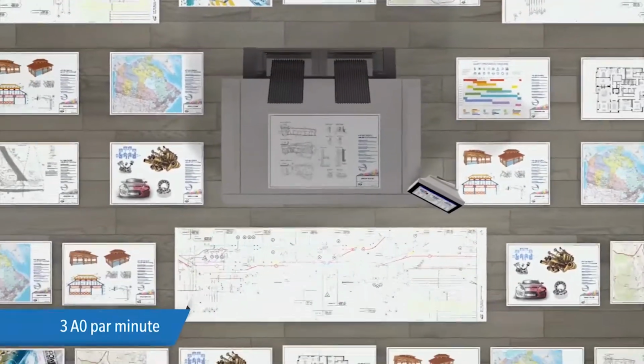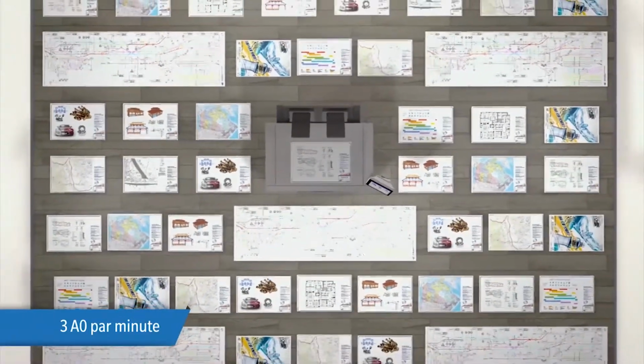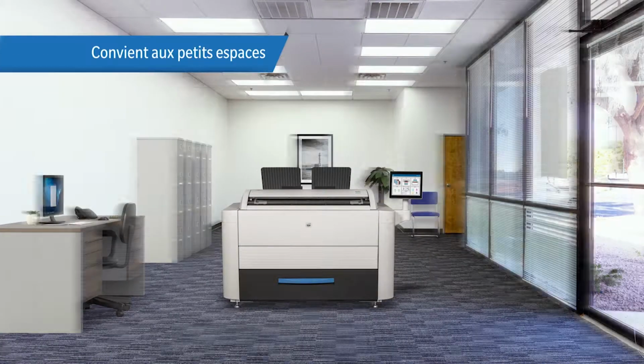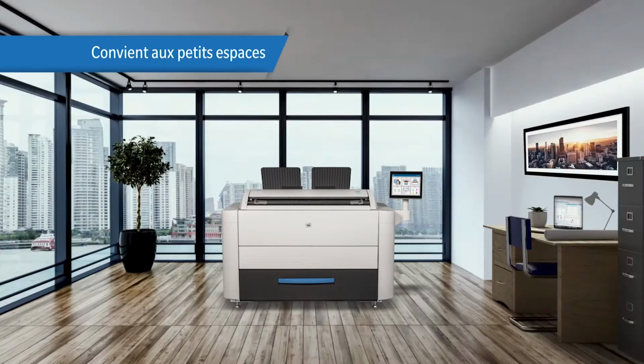The KIP 600 series prints 360 prints per hour for all image types, a powerful single color and black and white system that fits in small spaces and more places.